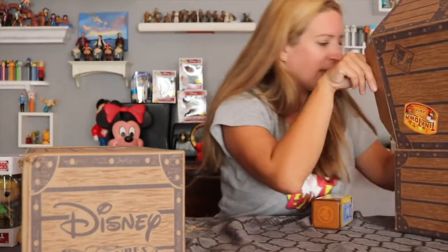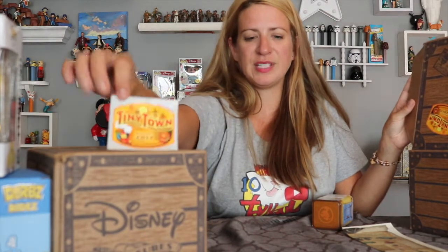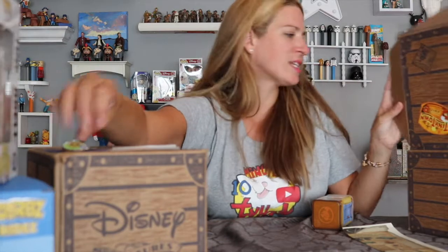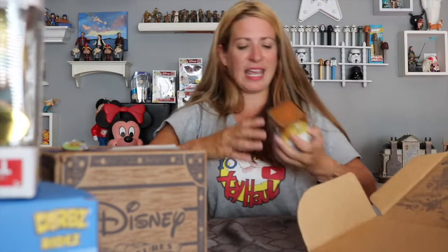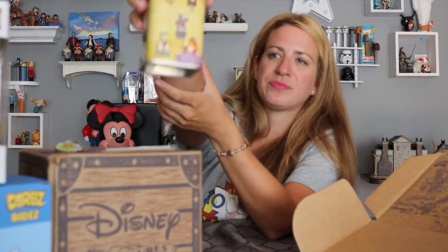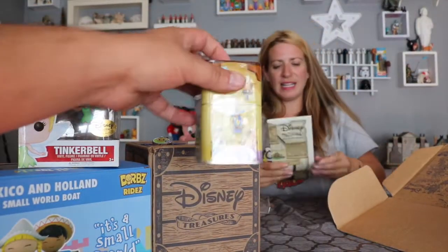All right, and then finally is our Tiny Town sticker that you get every single time. The same sticker that's on the box. And we got our cool tin. Oh, it's Pinocchio. That's our cool tin. Ooh, I like it.